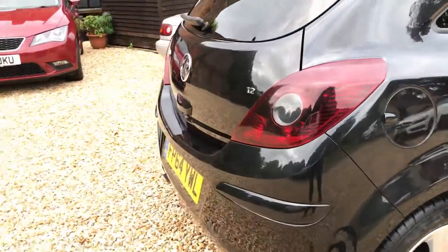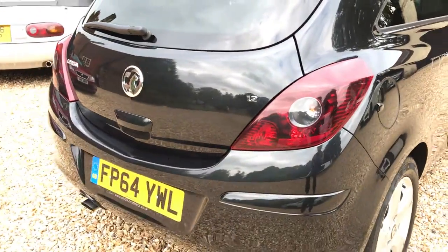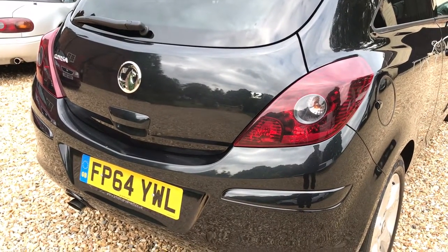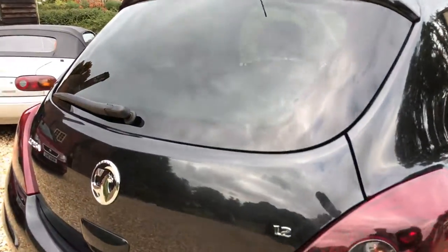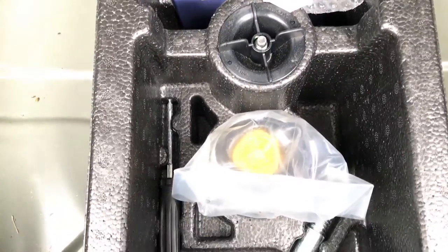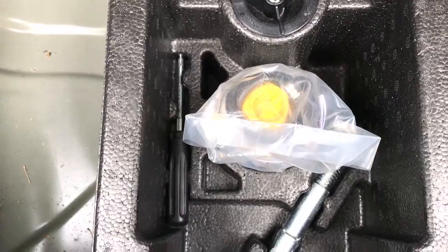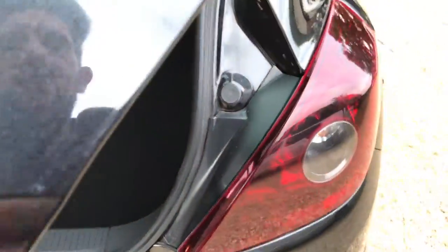This one comes fitted with remote central locking, front electric windows, front electric mirrors, comes with CD player and auxiliary input as well. Comes with the compressor kit, and in here there's no spare wheel, presumably to save some weight. So there's your compressor kit and tyre sealant in there. A locking wheel nut is actually in the front passenger glove compartment, so you need to remove the wheels for any reason.